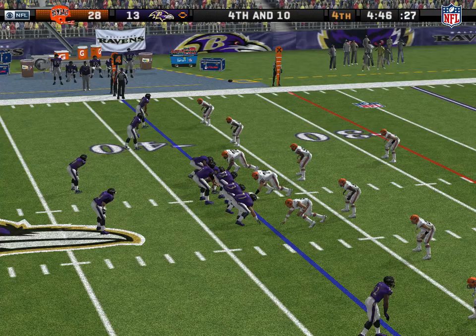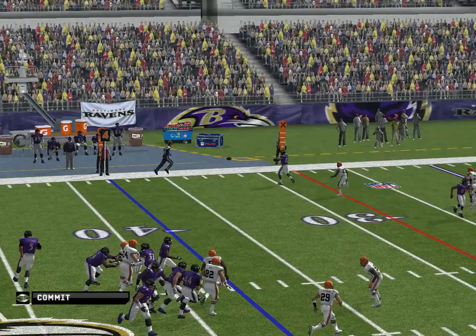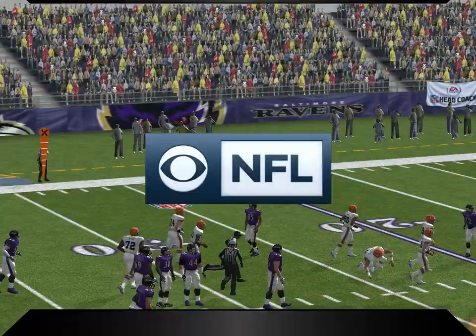They'll bring the blitz. Gets rid of it. And he makes the grab. Number 37 comes up to make the play at the 19. Pass.